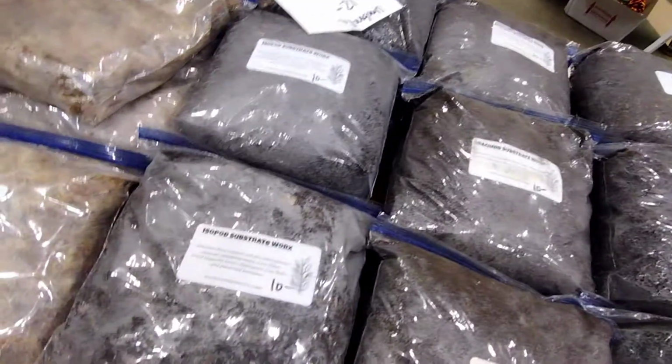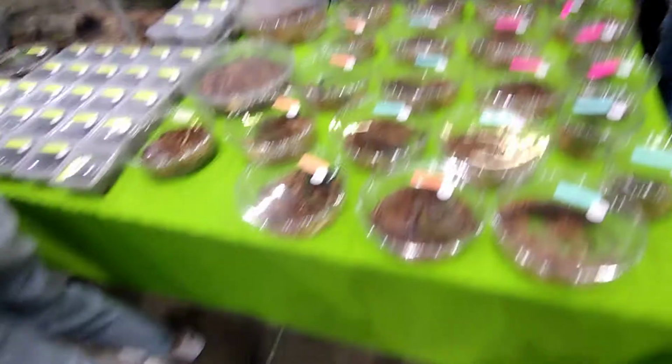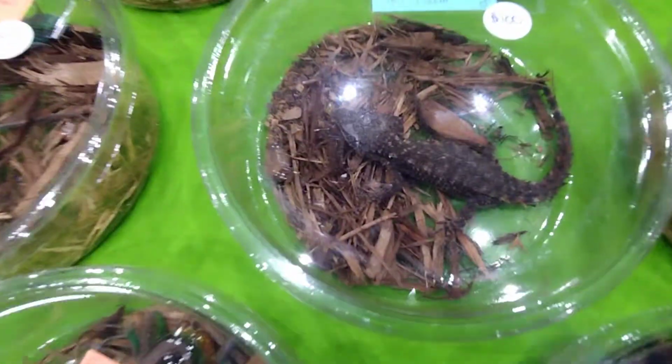Oh man, let's go move around. Let's get to the other side of this booth. Alright, let's get a look at a couple of the lizards and everything that they may supply.